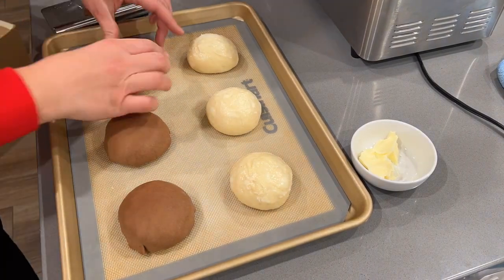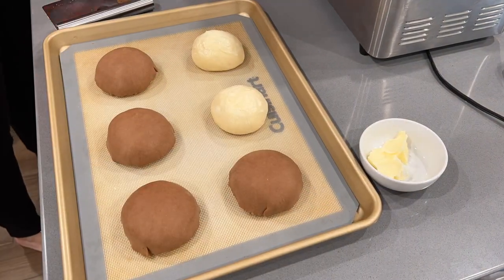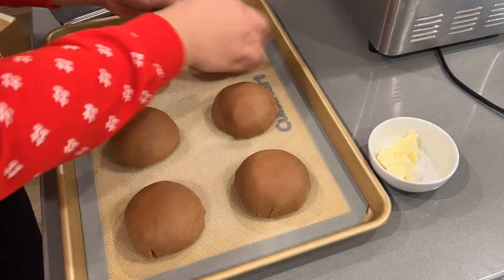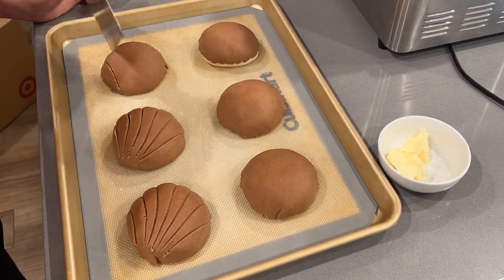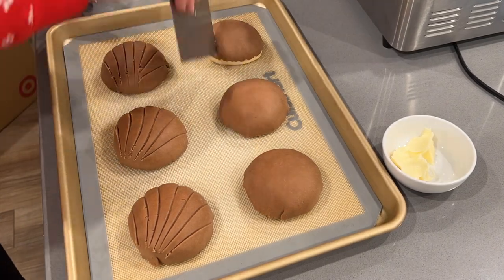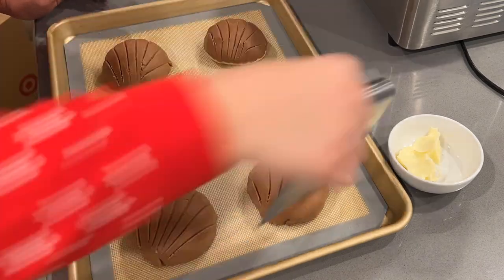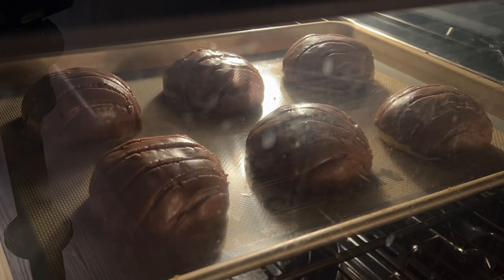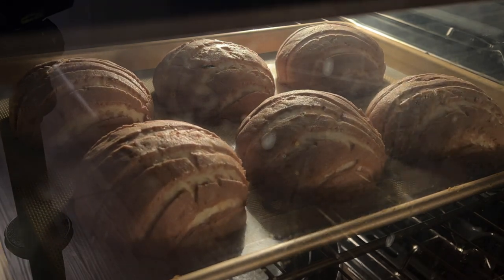Now you don't have to do chocolate, which is the version that I did. I've seen people do strawberry, cinnamon, pumpkin spice. You could do a variety of flavors for the streusel topping. I'm actually considering doing a blend of my Polish sweetbread, which is the placek, with the Mexican concha, and seeing if I can merge these two cultures into making the perfect little roll. I'm very intrigued with how that might turn out.